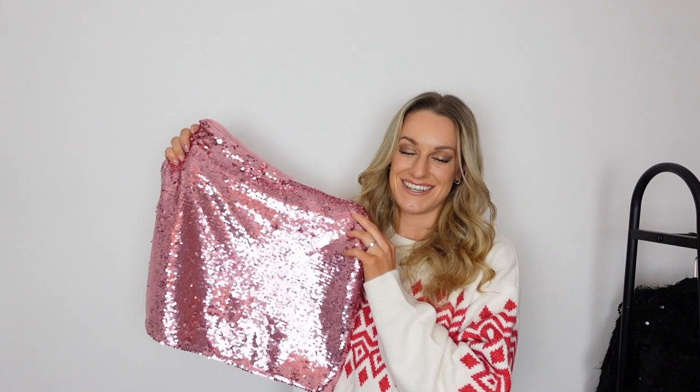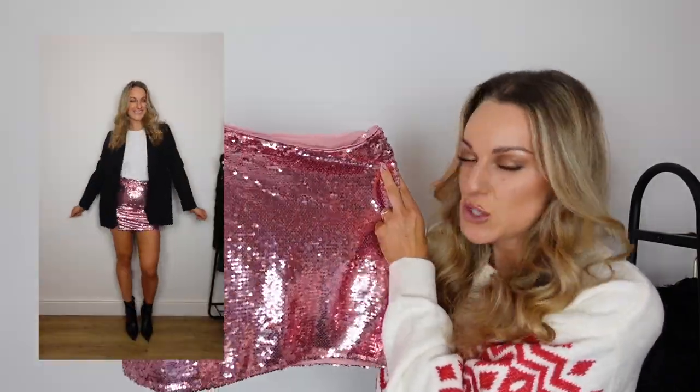I've been holding off buying sequin skirts because the ones I've seen are like 60 quid, 70 quid. And I'm like, that's all well and good. But if I'm only going to wear it one night of the year, probably, like if you're going to a Christmas party or a festive event, unless you are really sociable and you have a lot on, I don't. So to spend that kind of money on one skirt seems like a lot for me. So I've been holding off and I found the pink one then for 20 quid.